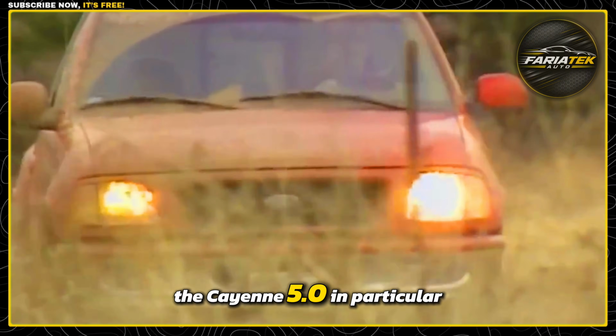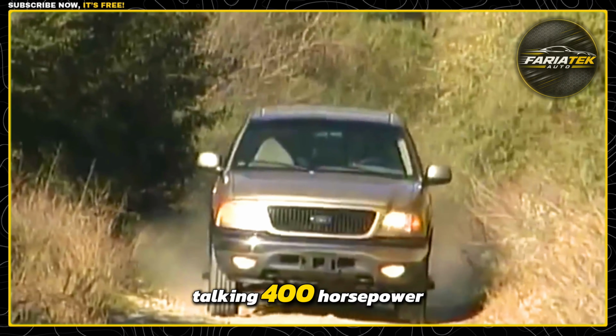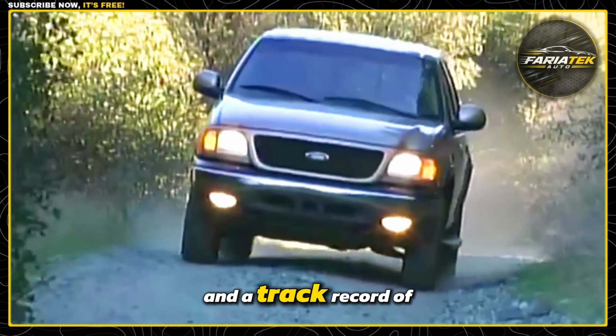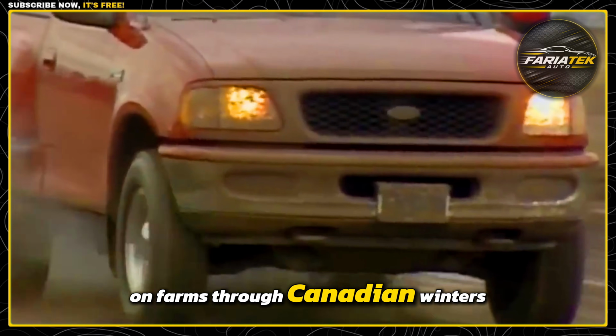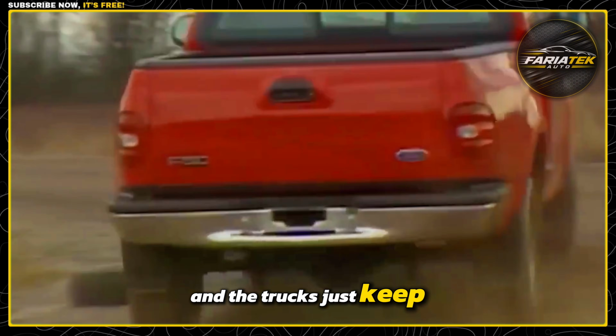The Coyote 5.0 in particular is an absolute workhorse. We're talking 400 horsepower, 360 pound-feet of torque, and a track record of hitting 300,000 miles without breaking a sweat. There were guys running these engines in the desert, on farms, through Canadian winters that would make a polar bear file a complaint, and the trucks just keep going.